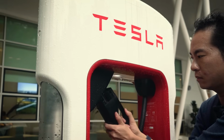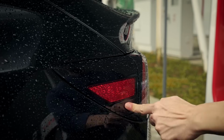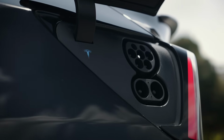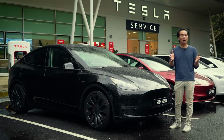The best part about using a supercharger is that you don't have to faff about with an app or a credit card. All you have to do is to plug the charger into the car and it will charge automatically. That's very neat. Unfortunately, the Tesla Model Y only supports up to 11 kilowatts of AC charging power, so expect the full charge to take all night.